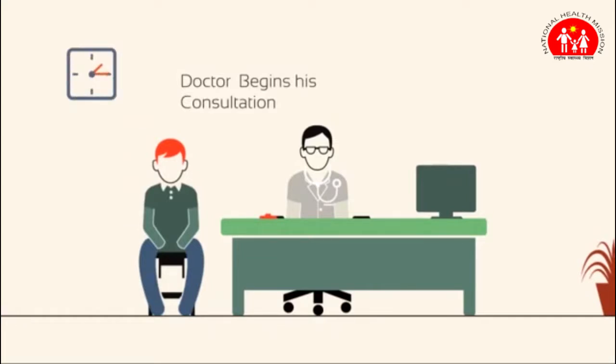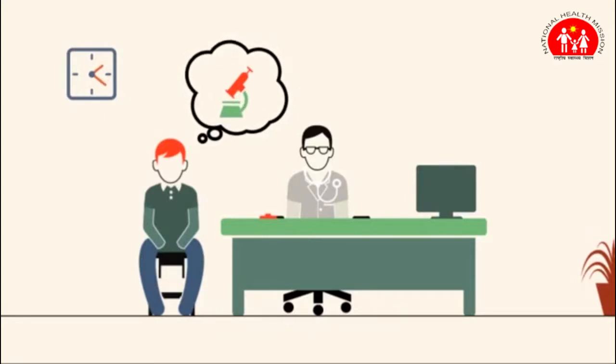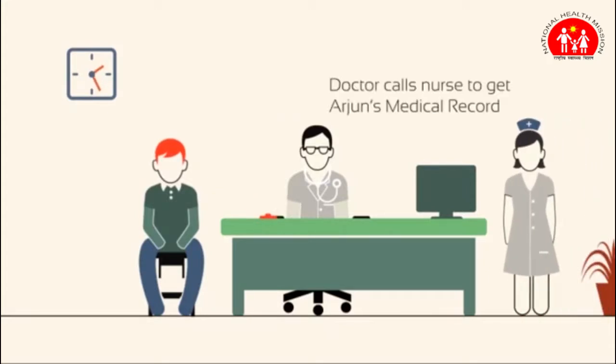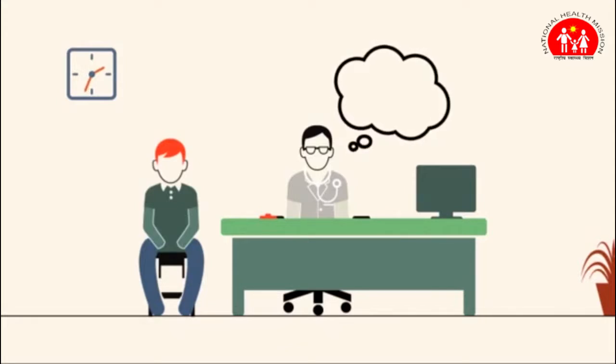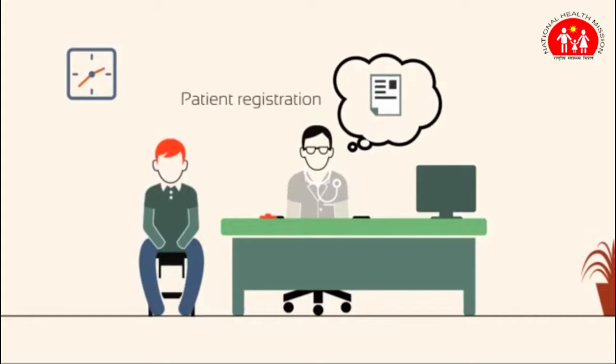Dr. Manish asks if he has brought his previous prescriptions and test reports. And Arjun gives a simple no nod. So the doctor calls the nurse to get Arjun's records. To keep Arjun engaged, Dr. Manish starts with his consultation. But what is Dr. Manish actually thinking? How to keep a tab on all hospital-related information?